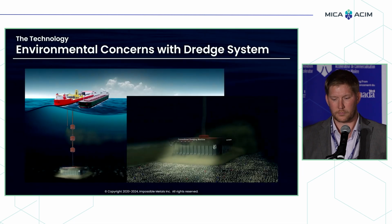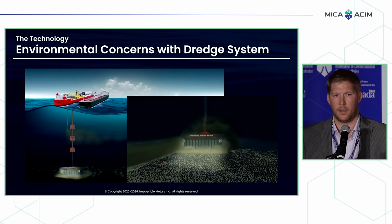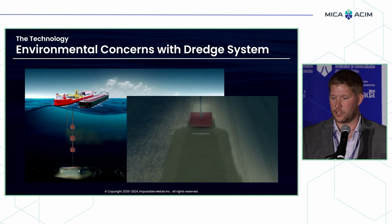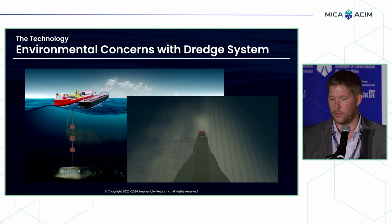So this is an example showing some of the dredge-based systems that they're using. This is a tracked vehicle, like a bulldozer, that is driving over the seabed using suction heads at the front of the vehicle, sucking those nodules up, really sucking everything up that's in front of it indiscriminately, life and otherwise, as well as creating a large sediment plume behind it as it goes and collects. And so that certainly has environmental concerns and risks that need to be understood and that we're trying to avoid with some of what we've developed.